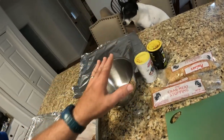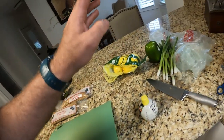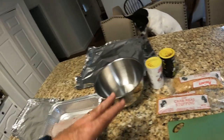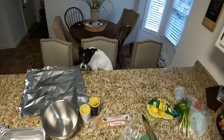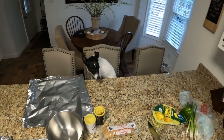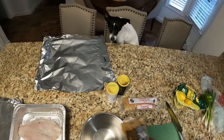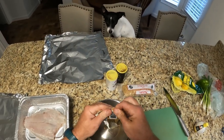What we're going to do, we're going to put it in a bowl. We're going to cut up some onions, some peppers, put some lemon juice in there, some Cajun seasoning, mix it up real good. I get this crab stuffing from Rouse's. I've used it several times. Pretty good stuff.